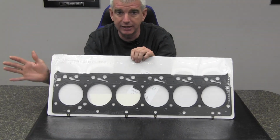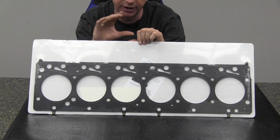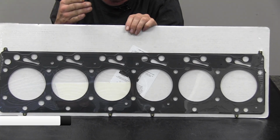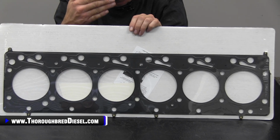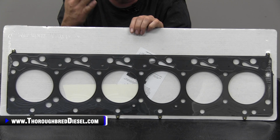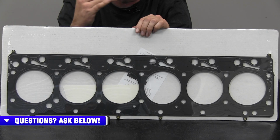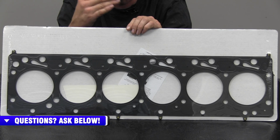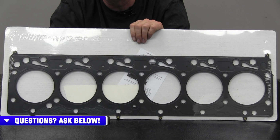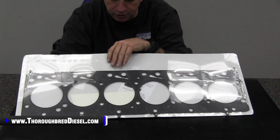Now, with Cometic head gaskets, and I can say this for all of the light duty offerings, they offer them in various different thicknesses. So if you're doing the build yourself at home, you're going to have to get correct measurements on your block and head to make sure that you're running the correct gasket. If you send your block and head, or just the head, off to a machinist, you want to confer with your machinist and ask him what is going to be the correct gasket thickness for you to use, because again, you have the choice with Cometic as to what thickness you want to use.